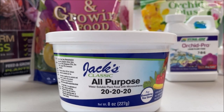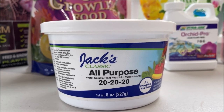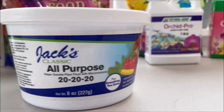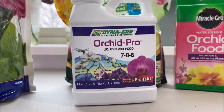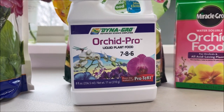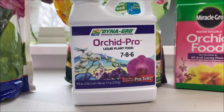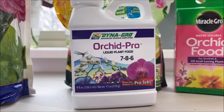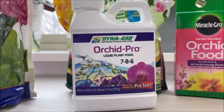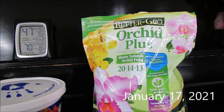And I also have used a liquid all-purpose fertilizer that I currently don't have. It's by the same brand as this Orchid Pro fertilizer, but it is called DynaGrow Grow Liquid Plant Food. And I will include a little clip from the older videos where I show that particular fertilizer.